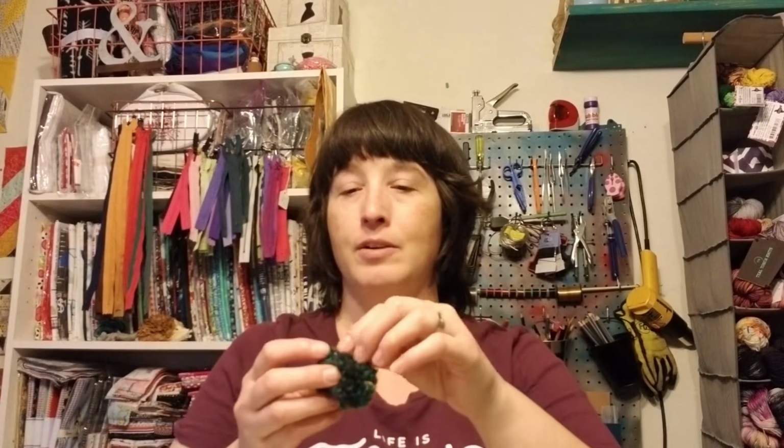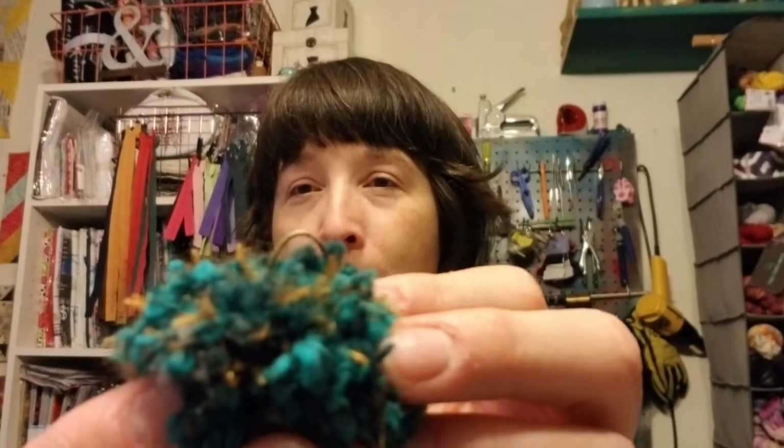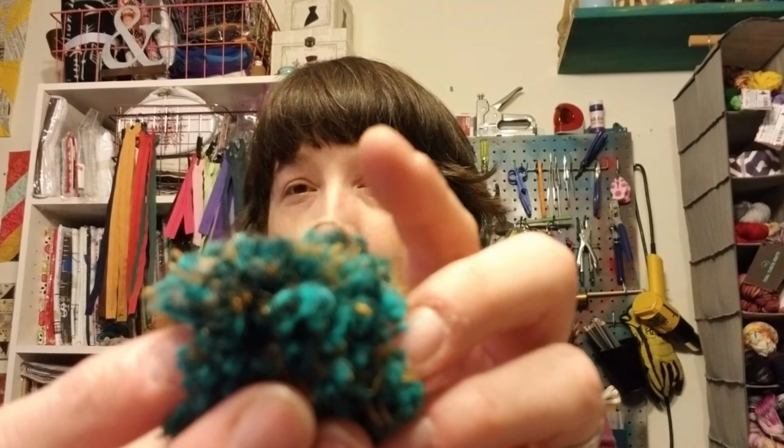I usually like big earrings, but I just felt like they were too big, I didn't like them as earrings. So I had this on a necklace with another dangly charm, a long one, as a pendant. So that's why it has that little metal loop in it that I put in there around the knot, the pom-pom.